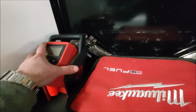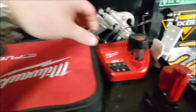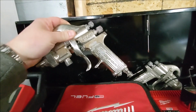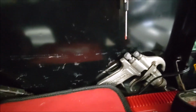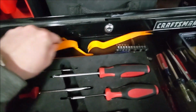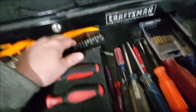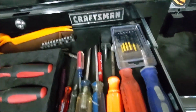So in this box, the top, just my Milwaukee stuff. Cordless tire inflator, right angle die grinder, charger, extra battery. These back here, these are actually my dad's paint guns from back in the day. I just keep those right up there. Little pocket screwdriver. Top drawer, screwdrivers. Decent little set of screwdrivers, some trim tools, some bits, and then just a random assortment of whatever screwdrivers and some impact bits.